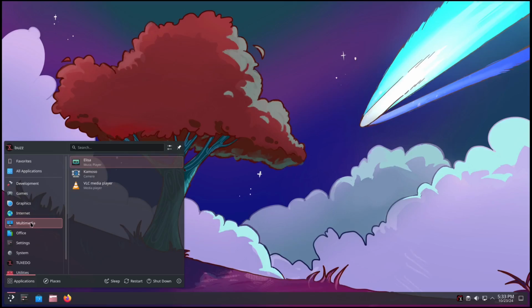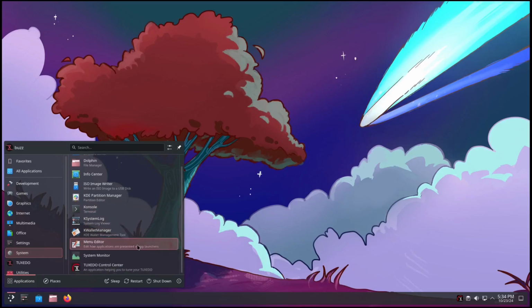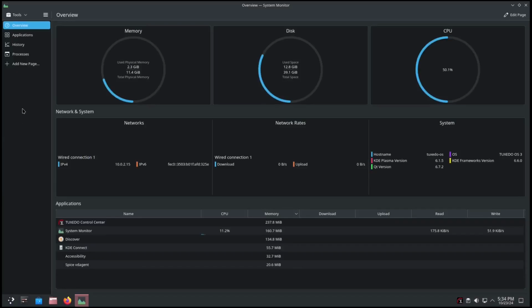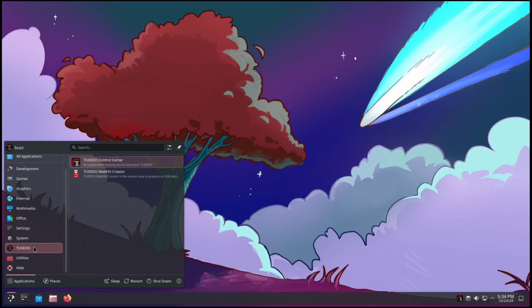Multimedia, Elisa, Kamoso, VLC Media Player, Office, LibreOffice, and Okular, Settings, System Settings Only, System, Discover, Dolphin, KDE Partition Manager, and Wallet Manager, System Monitor, Tuxedo Control Center. System Monitor's pretty darn good. Shows you a lot of things going on. This is a KDE Plasma System Monitor. So I like that. And then Tuxedo, we got Control Center, we got Web FAI Creator.